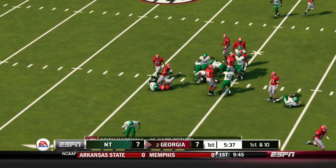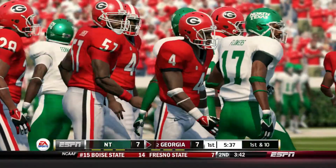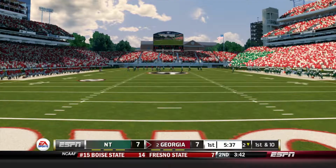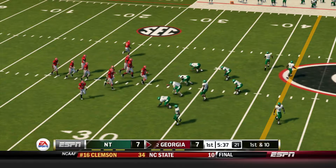Marshall takes it from the six, and he's taken down at the 32. This is a fun game, and I think we're going to see a lot of interesting football before it's over.